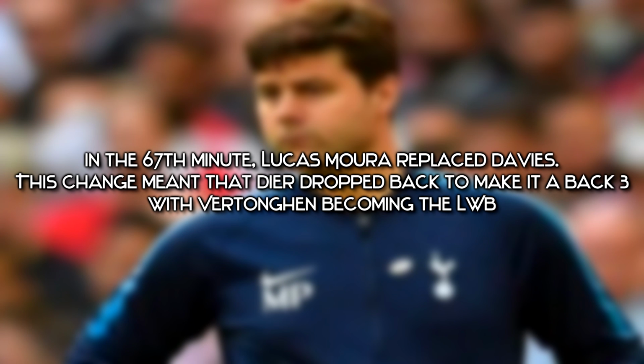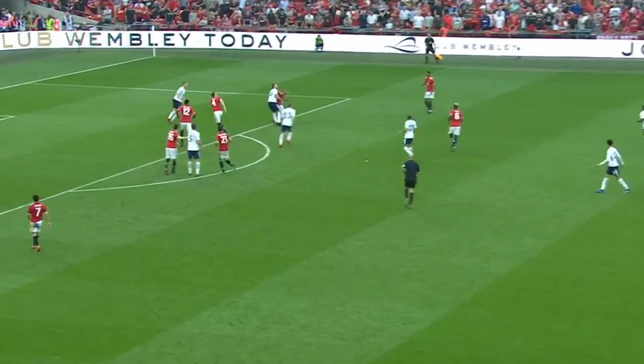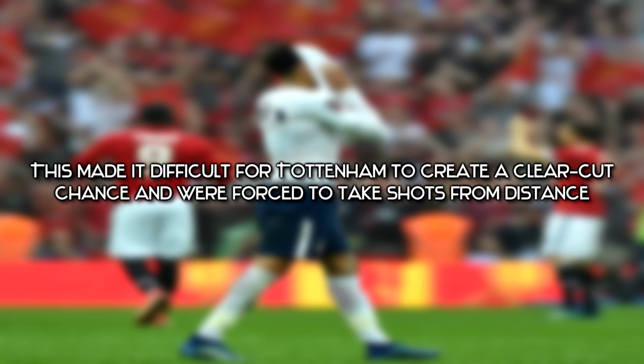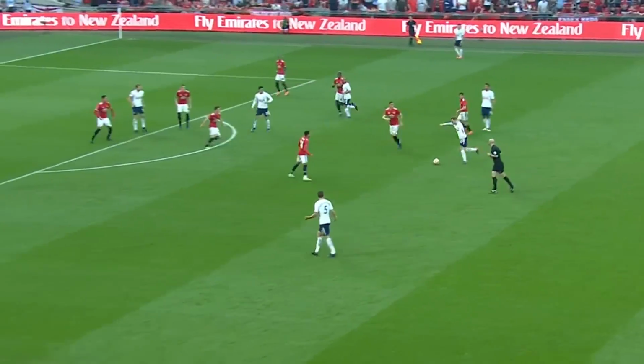In the 67th minute, Lucas Moura replaced Davies. This change meant that Dyer dropped back to make it a back three, with Vertonghen becoming the left wing back. Later on in the game, as Spurs ramped up their intensity, United chose to sit back and defend in numbers, commonly known as park the bus. This made it difficult for Tottenham to create a clear-cut chance and were forced to take shots from distance.